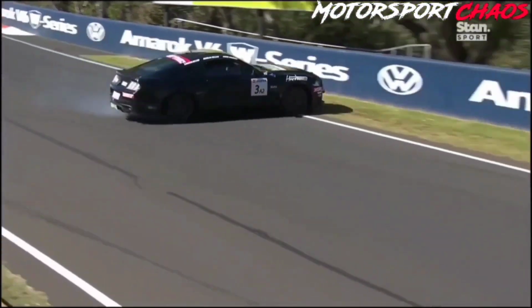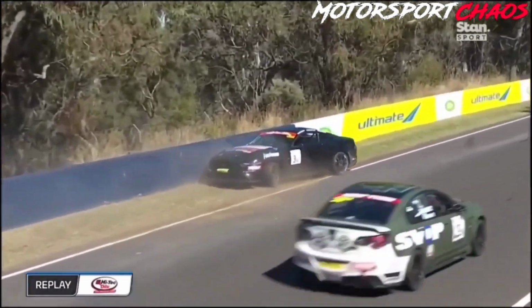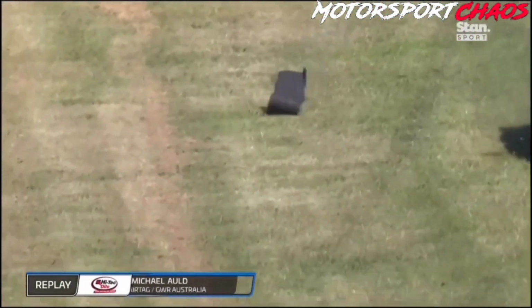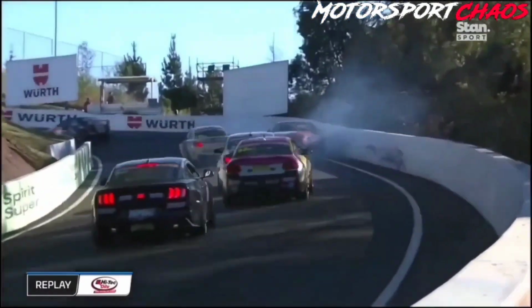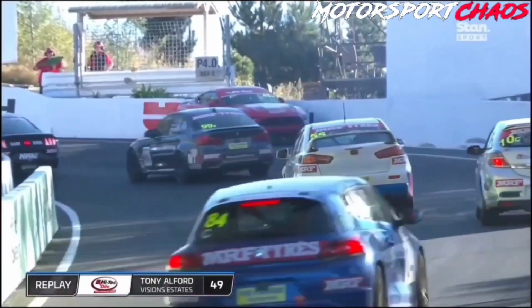Oh, no way. At the top of Mount Panorama. By comparison to how is the luck there, and unfortunately the right front. So Nick McLeod was behind the wheel. So wheel to wheel, side by side with the 140 BMW. Don't think he expected that car to be there, and just turned in. Tony Alford behind the wheel. This car was ninth outright at the point of that.